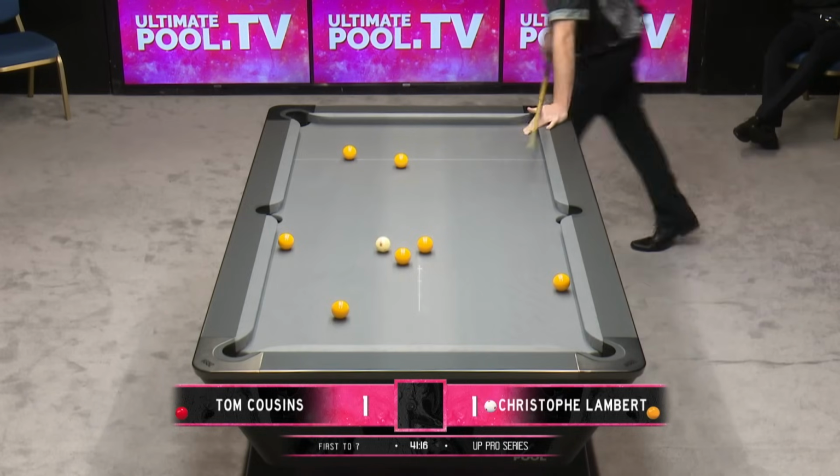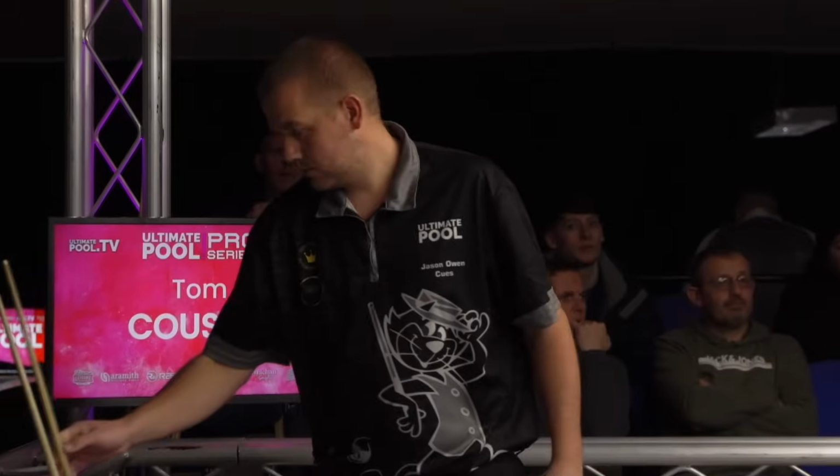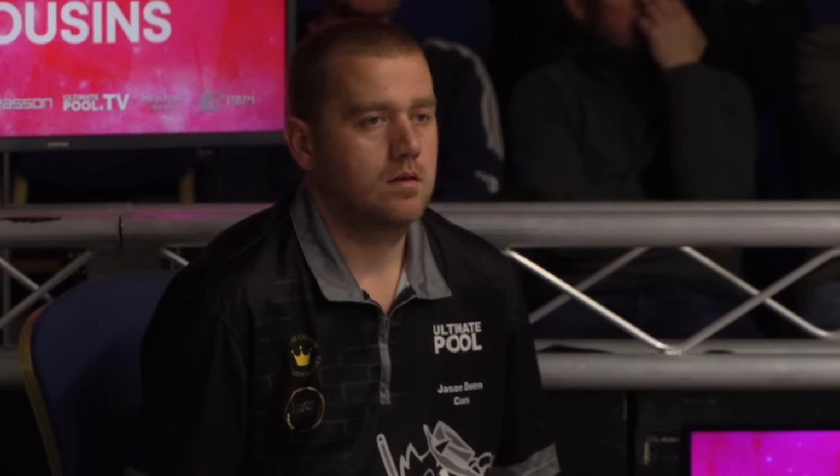And that is a 2-1 lead for Tom Cousins. Perfect so far, after giving him the big build-up that he's in awful form and is there to be beaten. He's looked pretty pristine so far.